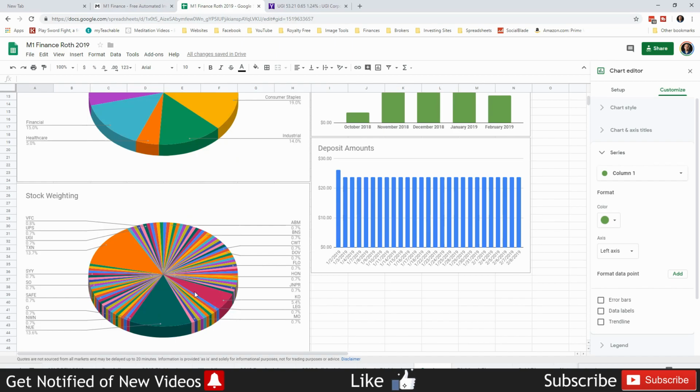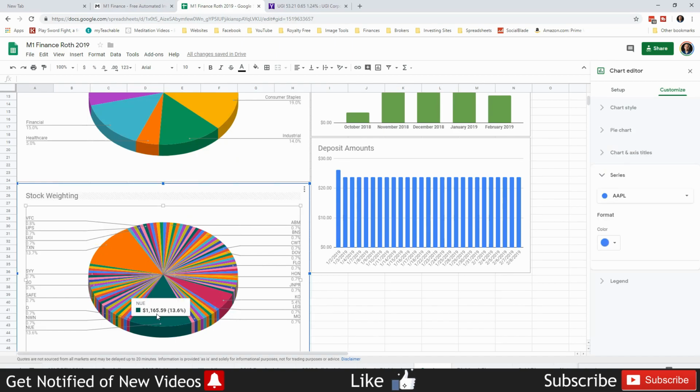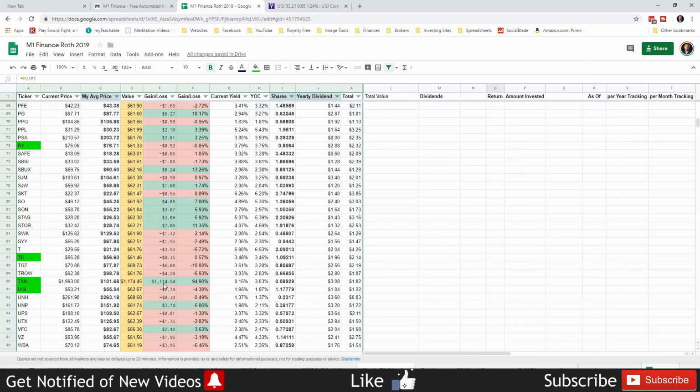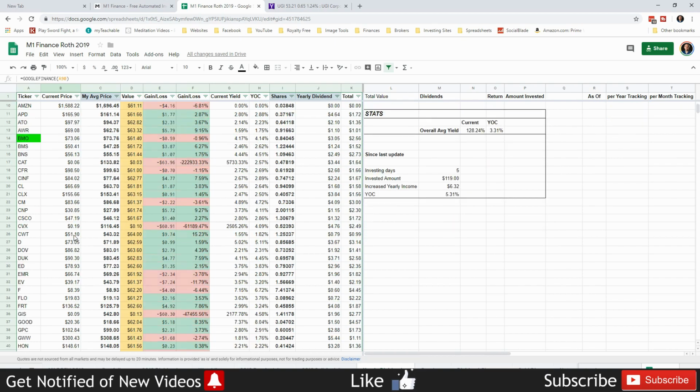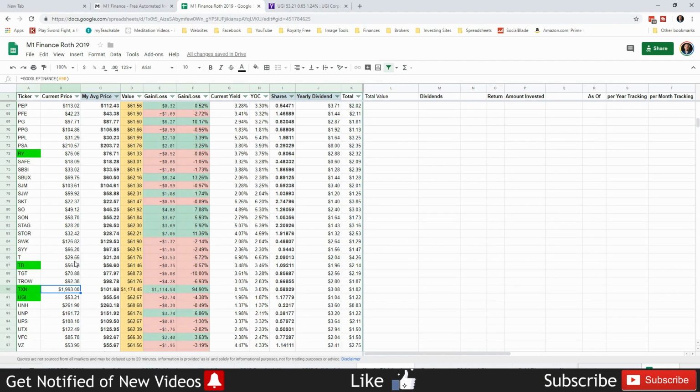So yeah. Stock weighting. Why are these so high? Nucor and Texas Instruments and Coca-Cola. That's interesting. That is not right, guys. I have numbers way incorrect here. It says the value of Texas Instruments is $1,993. Oh my God. So, yeah, I'm not sure what's up with that, but this is imported straight from Google Finance, TXN.